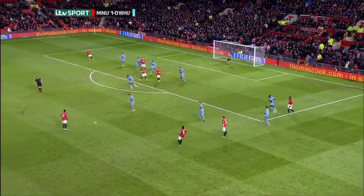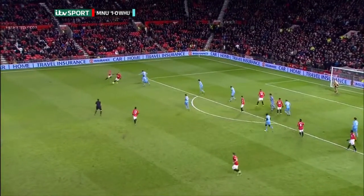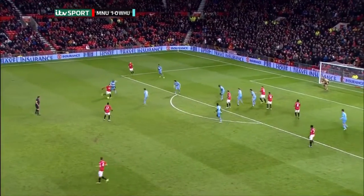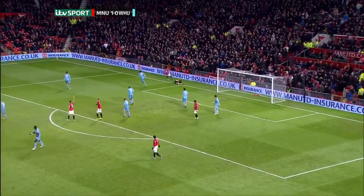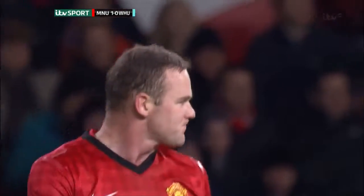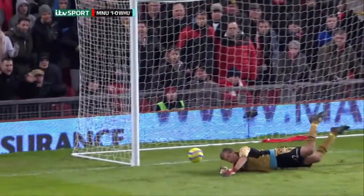Anderson. Here's Butner. Rooney. It got a deflection on its way through to Jääskeläinen. He parried it well and prevented it from going for a corner. Good hit from Wayne Rooney, good play all round from United. He gets in a decent position. He's under pressure as well from Carlton Cole. There's a fair bit of power behind that shot.